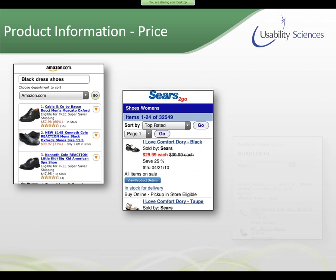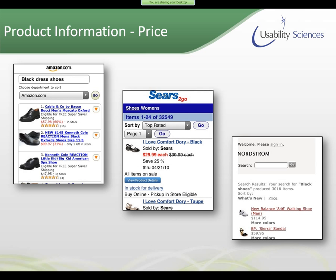So here's Amazon, Sears, and Nordstrom. And again, they're all showing the price. And with Amazon and Sears, they're also showing you that you're receiving some sort of discount at the moment. You want to make sure this information is presented on the product page as well as the results page, either the search results or your navigational results.